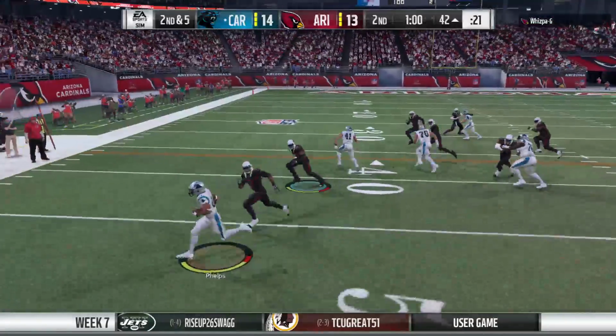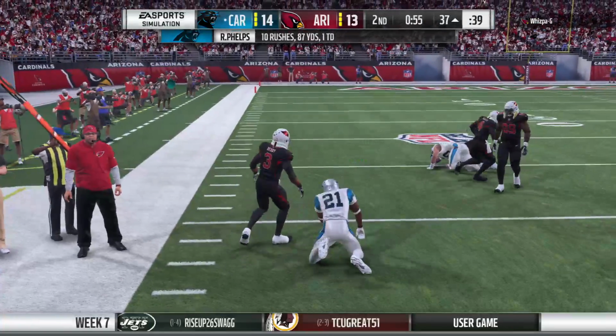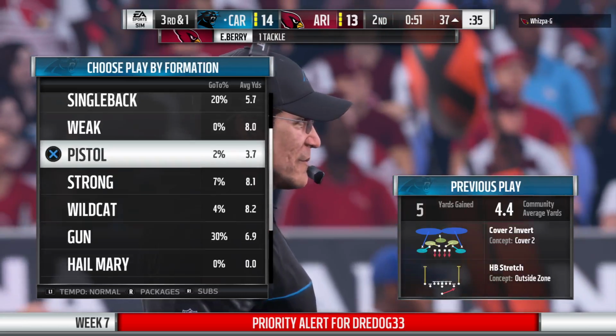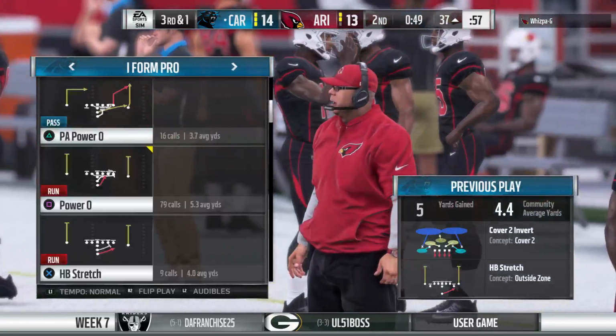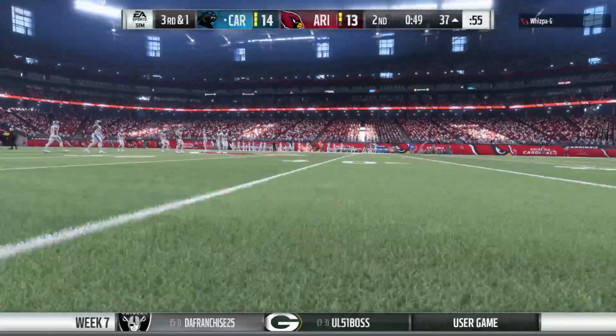And now here's a carry heading left. And able to push his way forward here for a good little gain. 5 yards on the pickup, and that'll bring up a 3rd and 1. Nice job there defensively on 3rd down. Not only did they string the play out, but they didn't allow any room for a cutback. Really well organized on the defensive side.